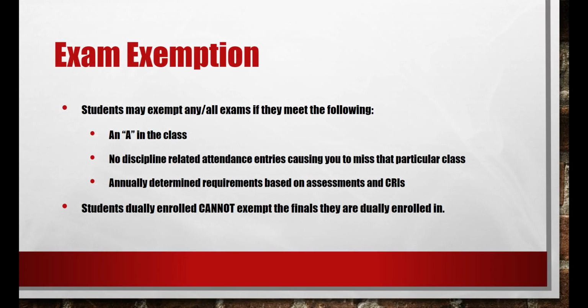Exam exemption. This applies to all of your courses here at Central, okay? The requirements to exempt your exams, that is a midterm exam or a final exam, are spelled out for you here on this slide, okay? Students may exempt any and all exams if they meet the criteria below. Number one, you've got to have an A in that particular class. Number two, you can't have any discipline-related attendance entries causing you to miss that particular class.